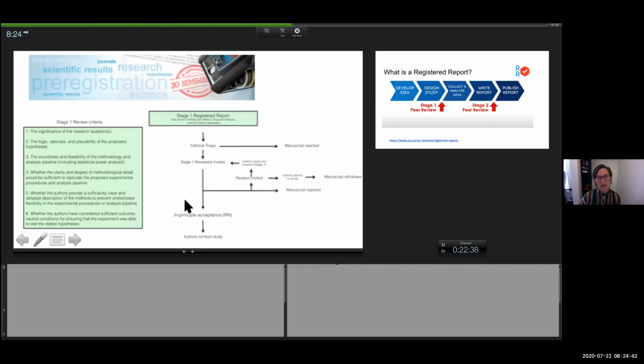Once your pre-registration passes this peer review from these journals, you receive an in-principle acceptance. What that means is that the journal will accept your manuscript whether your results are null, you didn't find any statistical significance, or whether it's a statistically significant result. And so essentially, well, I will come back to that in just a moment.